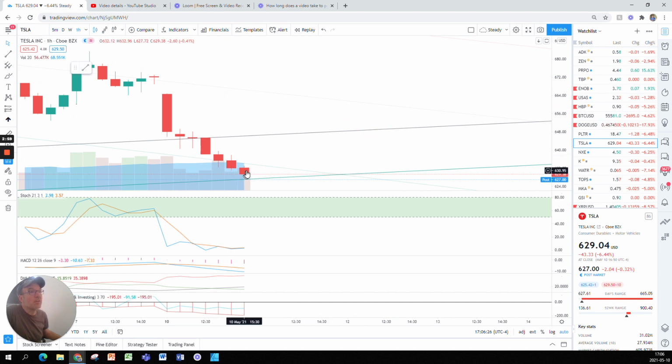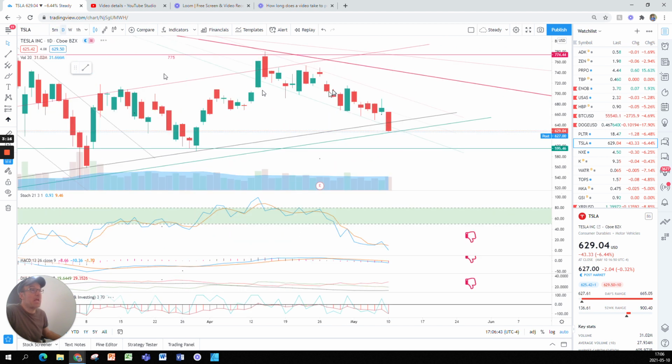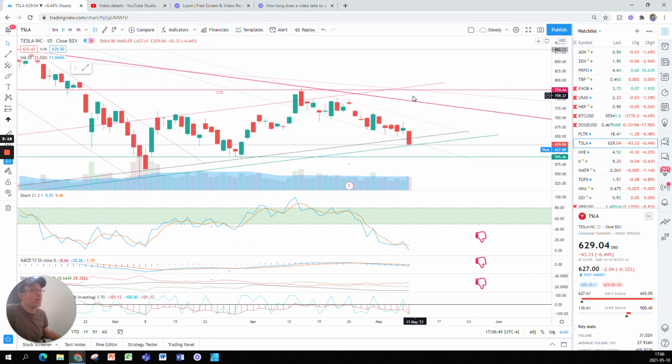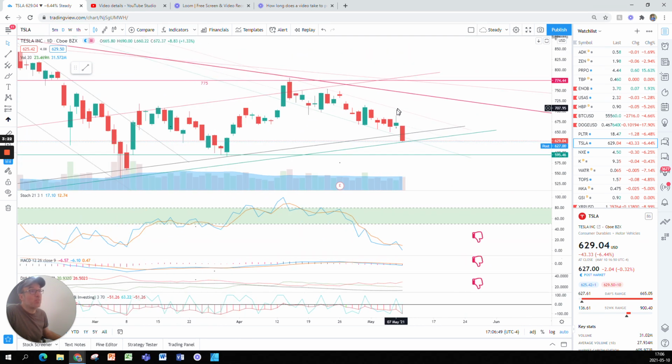So the stock closed down. Well, the low of the day is 627.72. So this is almost to the pixel on the green support. So that's interesting. So what can happen? Well, then anything can happen. We could bounce off of that. So tomorrow is going to be interesting because we are going to see if Tesla bounces.